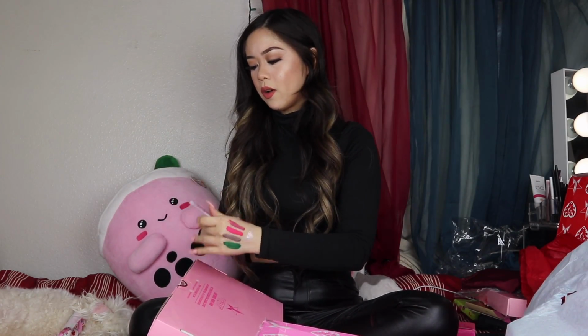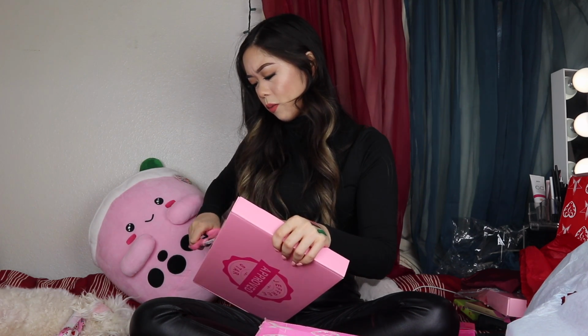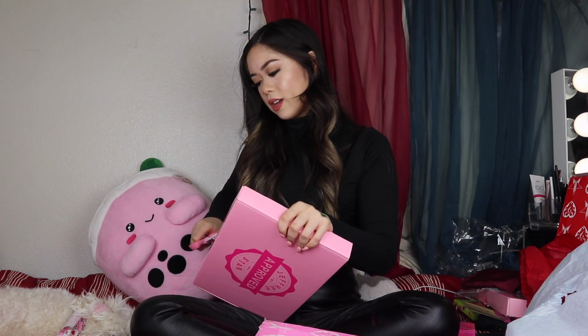I have no idea what color it is, so I'm hoping it's either the metallic pink or the all pink with, wait, is it white or is it black? I don't know, just not the one that's all black with pink. I mean, if I get that, I'm cool with that too, but that's what I'm really hoping for. Looks like it's gonna be all black because it's all black right here. No.